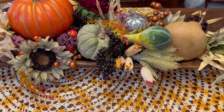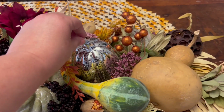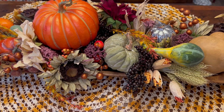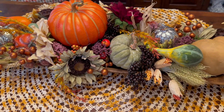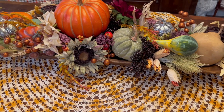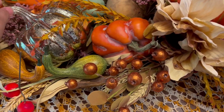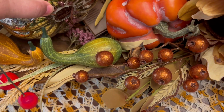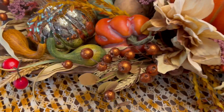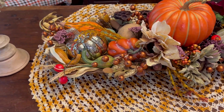But here is a wooden dough bowl, and I just threw all kinds of stuff in there, just individual picks. Again, this is a little plastic pumpkin, and I bought it at Dollar General a few years ago, and it had a little tea light thing under it that would light up, but it wasn't on a timer, so I wanted a timer. So I took off that piece. See, there's a hole in the bottom, and I just thread those lights up through that hole and hide them up underneath there. So there's a whole string of little fairy lights up inside of there that have the orange glow to them.